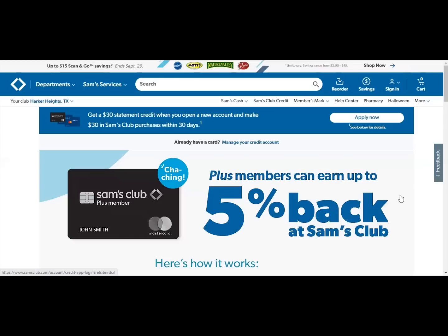But if you hold that card, if you don't get approved for the MasterCard, you can convert the card over to the MasterCard version where you can use it anywhere. And that's usually in 6 months.